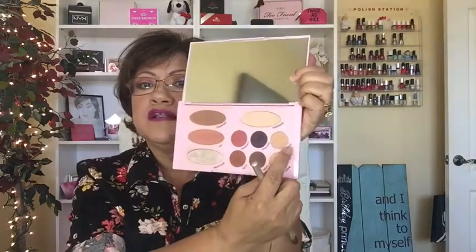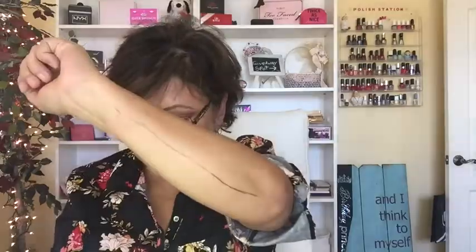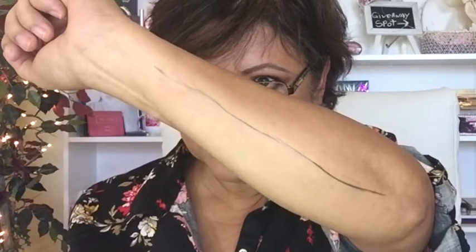I'm going to be using this Costco brush. It's just a shader brush, and I'm gonna go this way. Now the first one I'm going to be swatching, this one is Peace. This one here is Peace. Okay. Peace is a peachy nude matte finish.